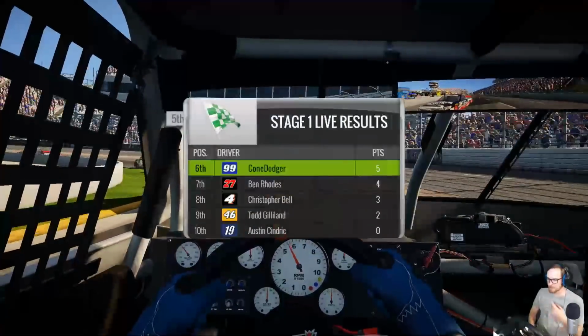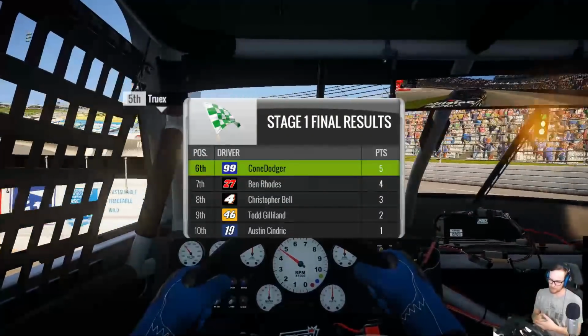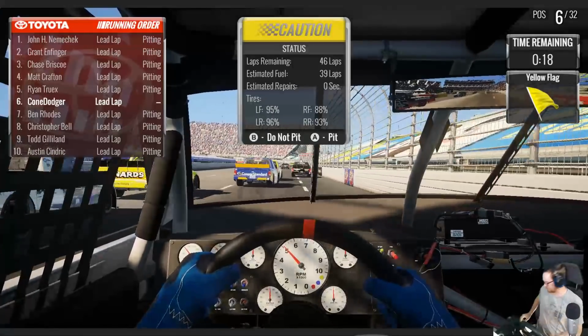P6. Now why is it that when we're in the top 10, we get to race to the line, but when you're behind that, they throw the caution before then? I thought they threw the caution when the leader got to the line. When do they throw the caution for the stage? I don't know.